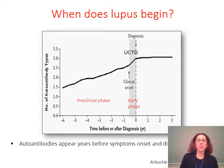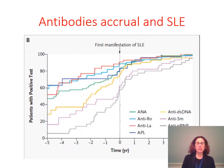The first question that we have in front of us when we think about early lupus and diagnosis of early lupus is really, when does lupus begin? We know that before the onset of clinical manifestations, patients who will have lupus develop autoantibodies. Clearly shown in this slide, where you can see that indeed this is the time of the first manifestation of lupus. Patients have antibodies, and these antibodies increase in number and titers right at the time of the onset of clinical manifestations.